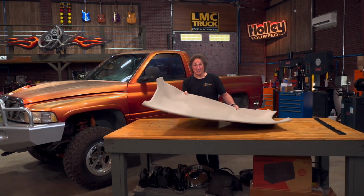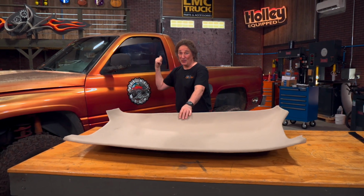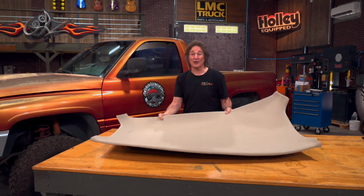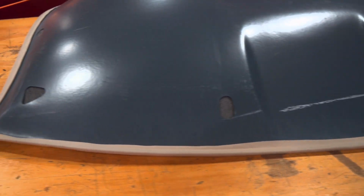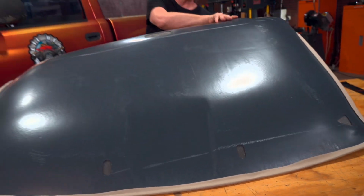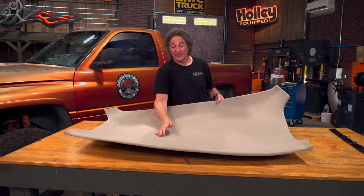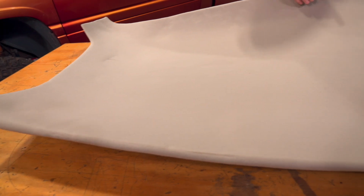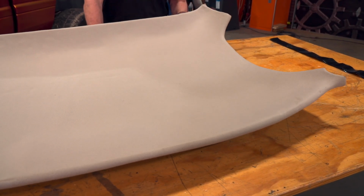Now, the good thing about these replacement headliners is that they're made out of ABS plastic, not that cheap cardboardy stuff like the originals. So these are going to hold their shape forever. Also, as you can see, they've got all of the holes in them for the sun visors and the dome lights and all of those accessories, so you don't have to cut those. And it comes already upholstered with a neutral upholstery, so these are literally ready to go in. If you don't like this color, it would just take you a few seconds to peel that upholstery off and glue on the upholstery that you want. So that's a nice option to have.